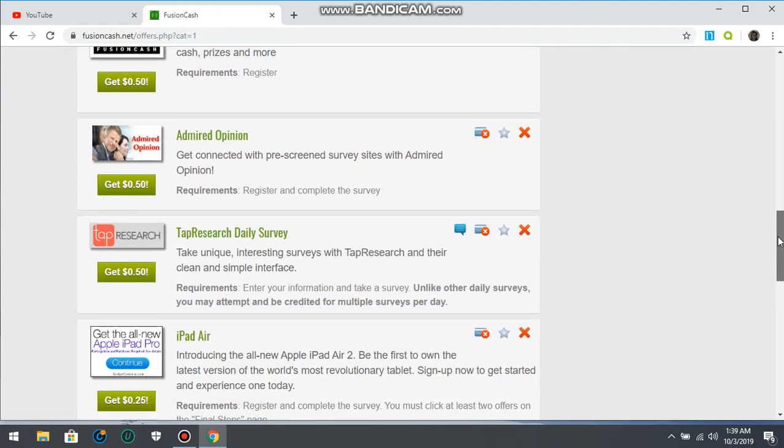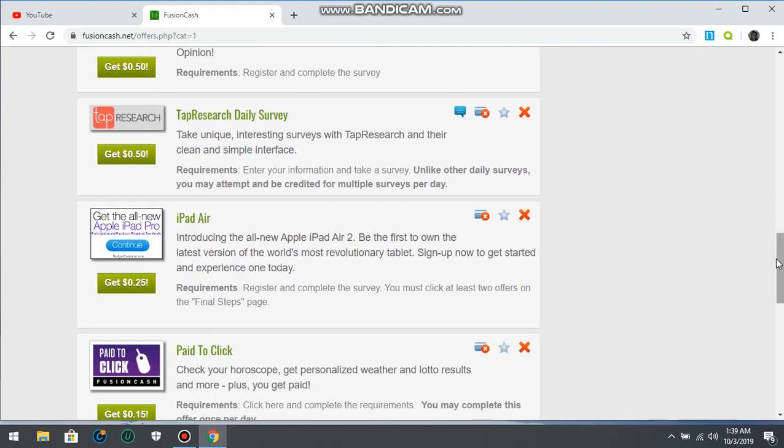So what I did today was I did tap research. For those of you that don't know, tap research is a survey platform that gives you disqualification points. Actually, it gives you a lot. I earned 18 cents today, 18 points altogether. So this is really good for you guys. I really recommend tap research. That's the first thing I do.